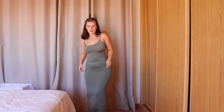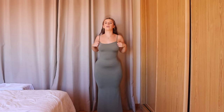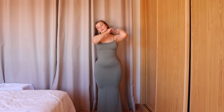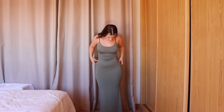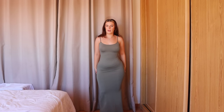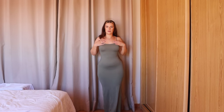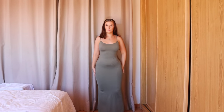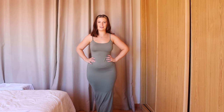Okay, so I got this in a size small, which I think fits me perfectly, to be honest. Because of the adjustable straps, I can do it up a bit more and it's not going to fall down at the front then, which is nice. Fits my waist nicely. It fits my hips, like I said, tight, but not restricting. So yeah, I think this is a keeper for sure. I really like this. Very sexy, but simple, you know? Yeah, this is very cute. I like this a lot. 10 out of 10 for this dress.